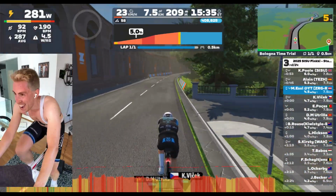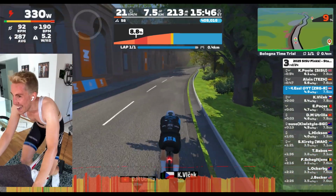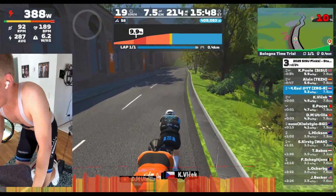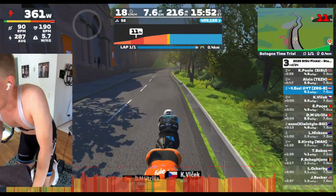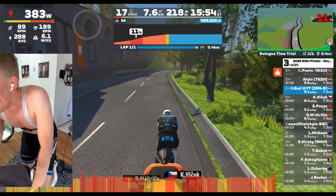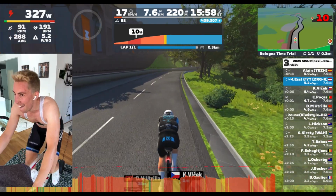You see my heart rate now at 190, still going around 5 watts per kg. So this is really, really brutal. And I was suffering very, very hard at this point. Now the Jack guy is chasing. He's putting in some good effort here with 5 watts per kg.